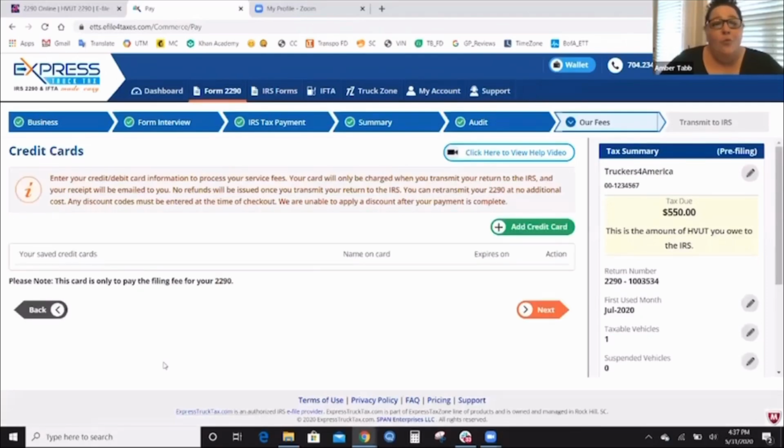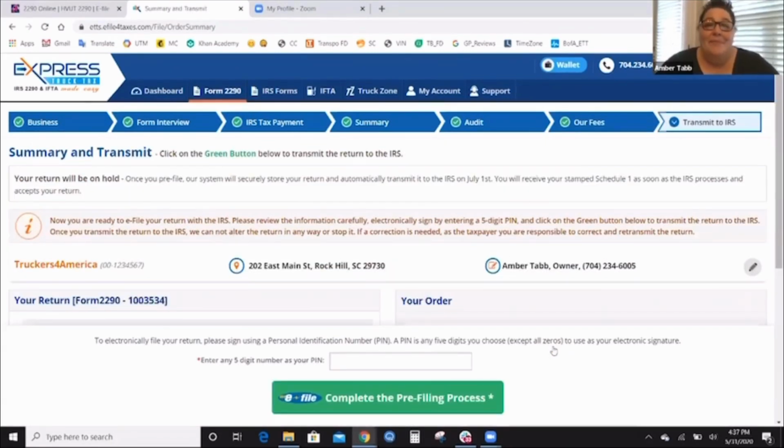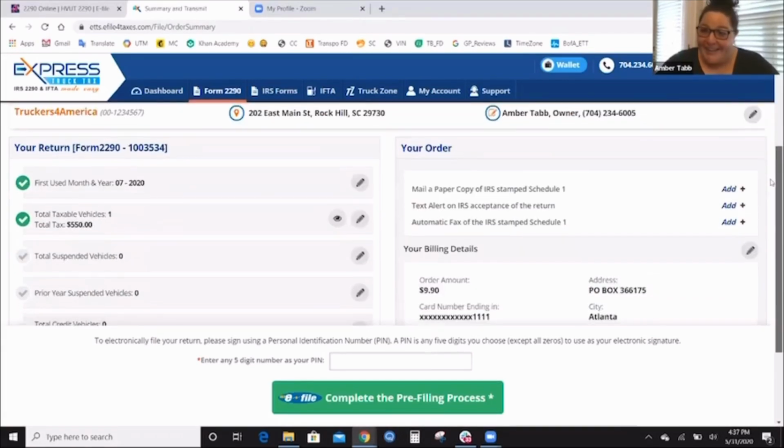Then we come to the credit card page. Here it's very clear that your card will only be charged when you transmit your return. These fees are only for Express Truck Tax, so the $990 will only be for Express Truck Tax. It says right here the card is only to pay the filing fee for your 2290. Because this is my development site, I have a fake card in here. I'm just going to enter my CVV, click next and hope that works, which it did. And I know this is going to be super surprising, but it brings us to another summary.